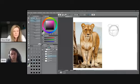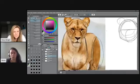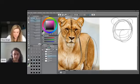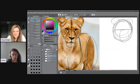Another thing with the head, if I go back into it, is the center line. If I draw that center line down, that center line will go directly between the eyes, directly through the nose, through the mouth, slicing the head in two. Again, if you're constructing a human face, this is also a really good way to get the placement of the features.